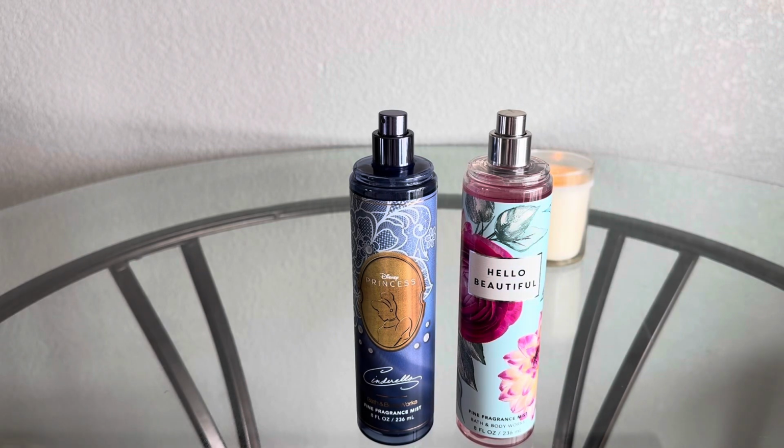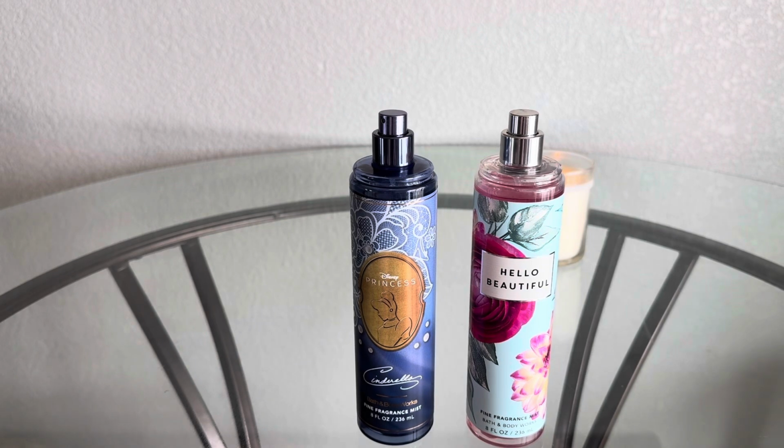Okay, so with Hello Beautiful, I actually think it is really pretty, but it's very jasmine heavy. So these are absolutely not repackages. With Hello Beautiful, I think that cotton is definitely giving it a strong laundry fragrance. It's also very floral, definitely getting more of that cotton laundry note with this one. So Cinderella is definitely not a repackage or dupe of Hello Beautiful, but they both have that gardenia, but they're very, very different. I would actually say that Cinderella is a lot sweeter than Hello Beautiful. Hello Beautiful is just kind of a fresh floral and very heavy on the jasmine. I think they're both really pretty, but again, I do prefer Cinderella over Hello Beautiful.